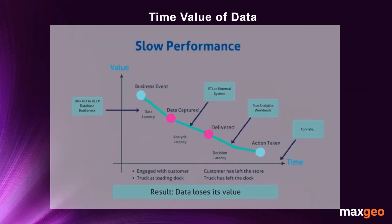Much has been written about the time value of data. The notion that how much information is worth to the business drops quickly after it is created. Incorporated in this statement is the notion that if capturing, analysing, and acting on that information can be made faster, the value to the business increases.